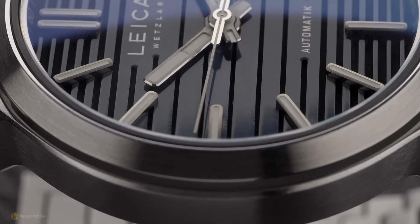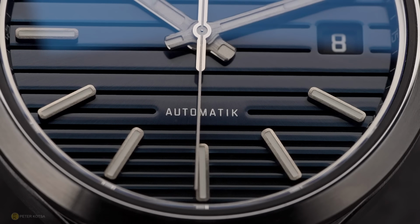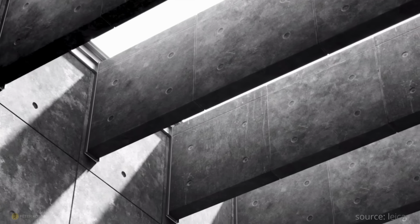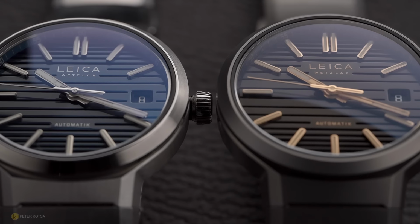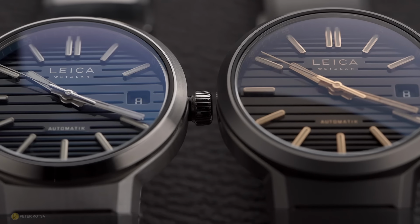Now that dial features a dual layered design that was inspired by light that passes through it. It was created by designer Marcus Ellinger. And for those who don't know who Marcus is, he was also responsible for other iconic watches, like the IWC Big Pilot, the Zenith Chronomasters, and Moses Streamliner series. So that's pretty schmick in itself.